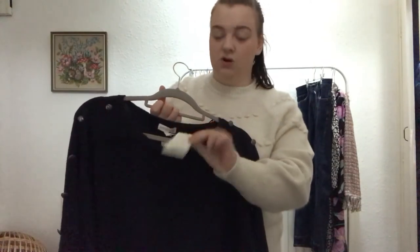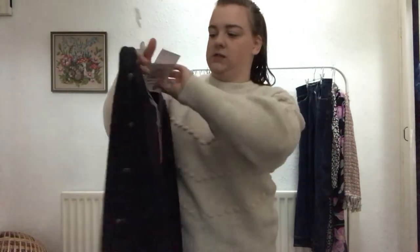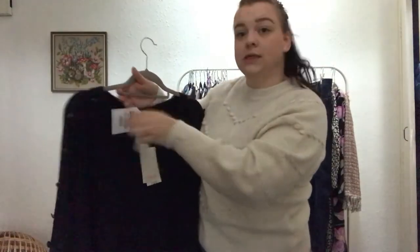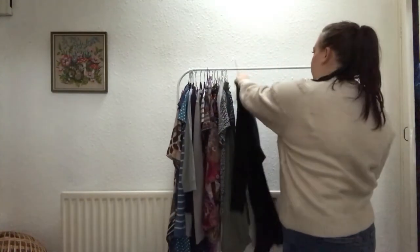It was knocked down to £18 though, so I'll have to remove that tag. This is a size large, and it was £6.50. So I thought that was great for this time of year. Jumpers and jumper dresses always sell well as soon as the weather changes.